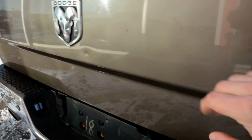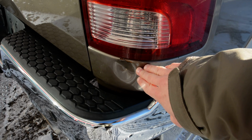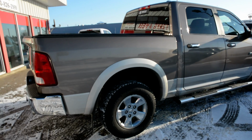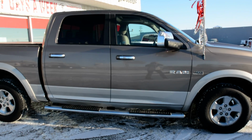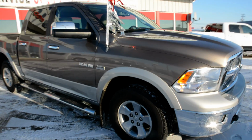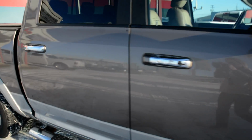We'll just also note there is just a couple dents on the back of the unit. You can see there's a small one right there. And just below the passenger side tail light as well. But besides those two small dents, the unit is in great shape. You can also see it is also equipped with your Mopar side steps. So you can see the exterior of the unit is in fairly great shape.